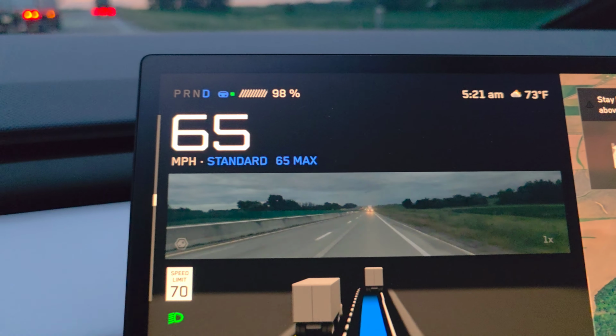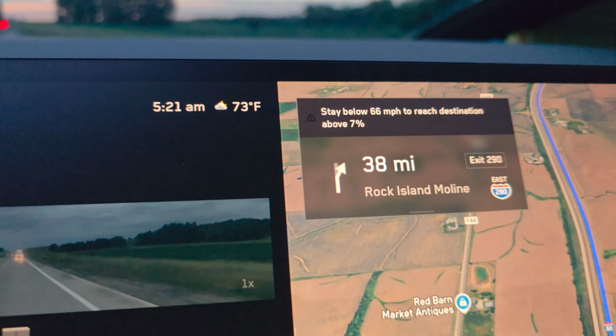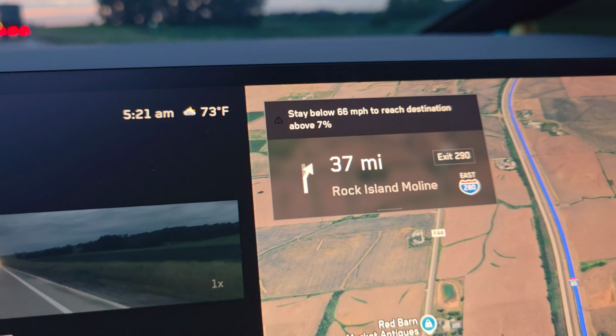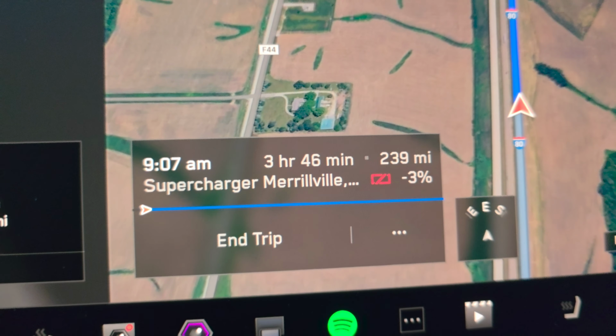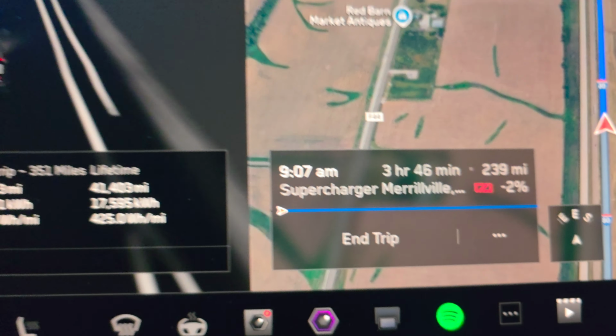Alright, 98%, 65 miles an hour. As you can see, it says stay below 65 to arrive with above 7%. We don't need to have above 7%, so we can likely go faster. You can see it says we'll arrive with -3, but that number is going to change as we continue on. Got the nice sunset over there.